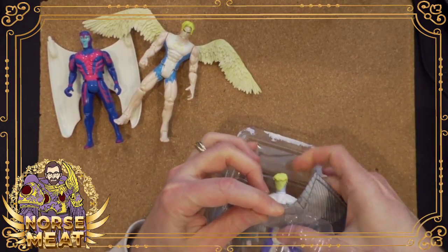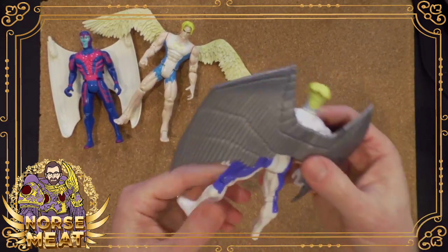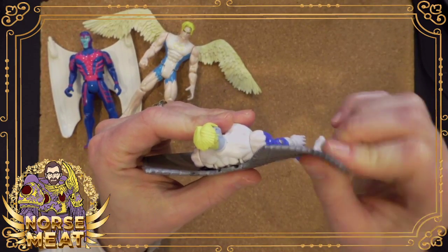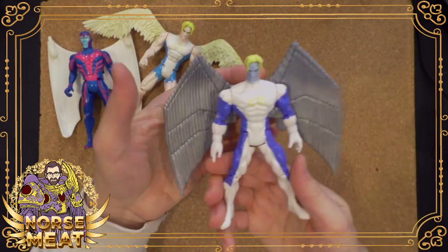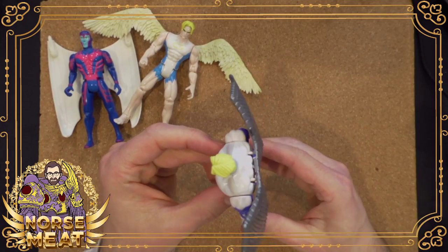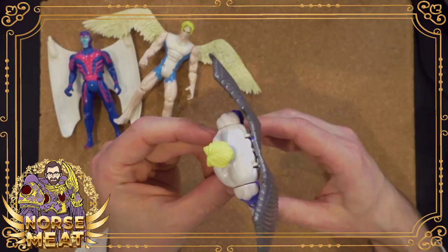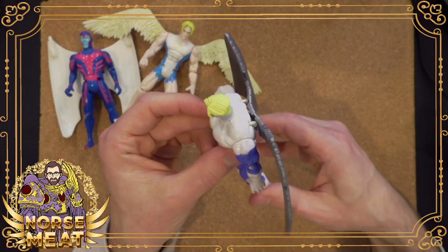Oh, interesting. Huh. I was not expecting these wings to be rubber. Wow. Very interesting. And then, well, I guess you could call that wing flapping action. Sure. Do, do, do, do. I could just do that all day.